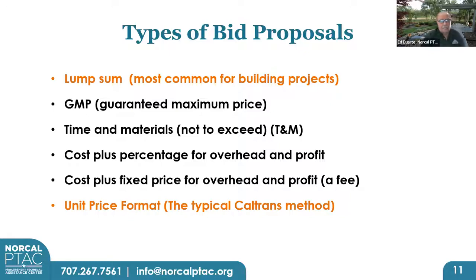A GMP, a guaranteed maximum price, that's more like a negotiated contract. T&M, well, you will hardly ever find a public works project where they allow you to come in at time and materials. And then there's, again, going back to design build or negotiated private projects, it would be cost plus percentage for overhead profit or your markup, or cost plus a fixed price, which is a fee.